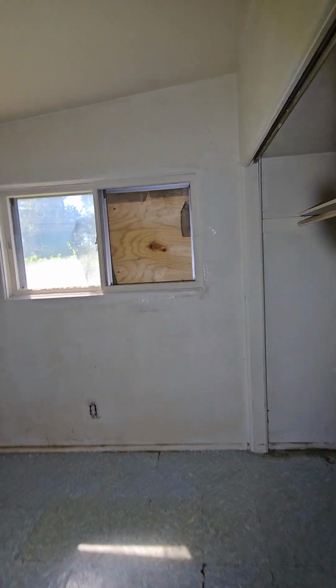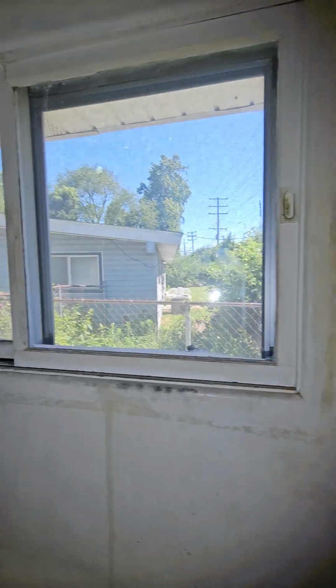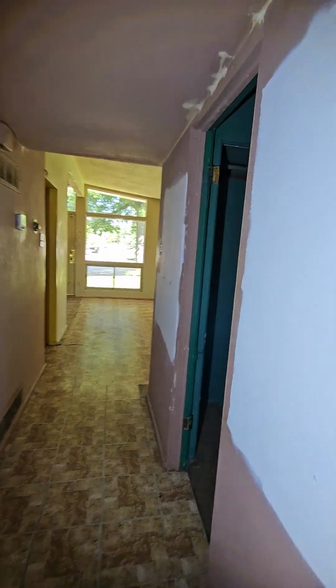Yeah, this isn't too bad. Get a window there. You keep these doors if you really want to for rental. Clean them and paint them, put some new handles on them.